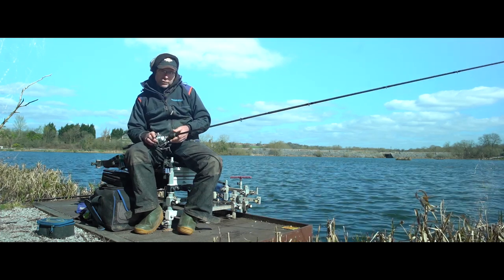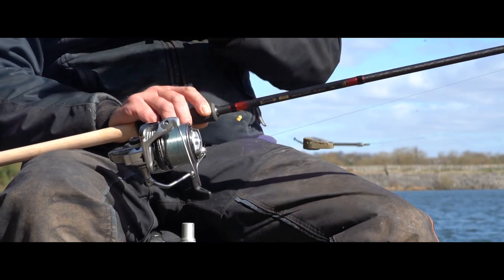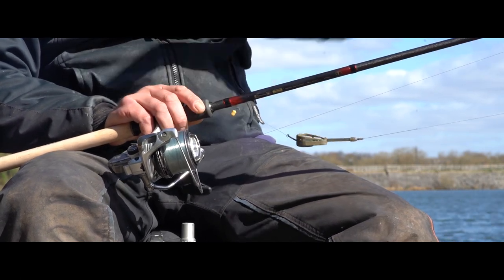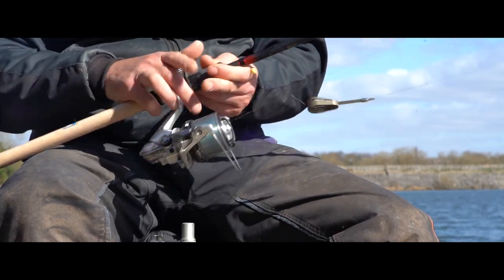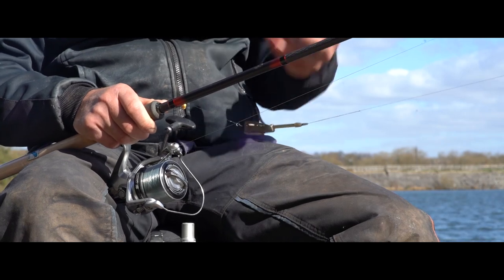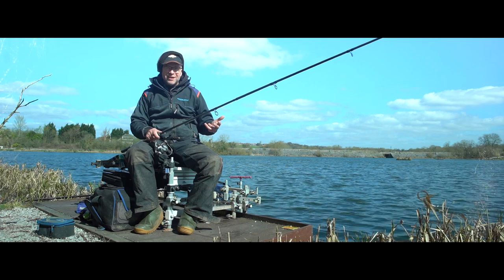So that's the setup, really nice setup. And generally with my shock leader, I have the length of the shock leader from the knot on just onto the spool, up the rod, back down to the butt. That's my measuring system. And that's just enough to ensure that when I'm playing a fish, I've got the knot of the shock leader on my spool as I net that fish.